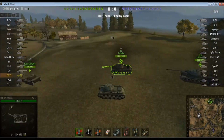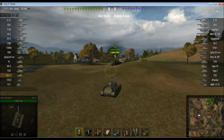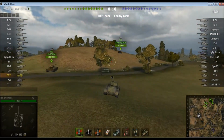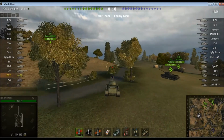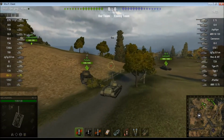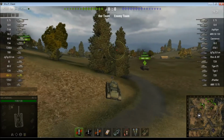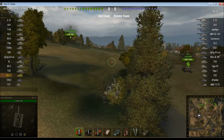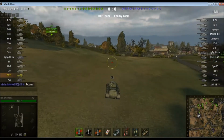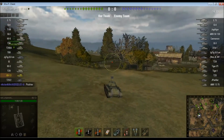Now, this is an encounter game, I should also mention, so there is the central capture point at E4. So, I'm just pondering what I'm actually going to do this game. I don't want to go to any of my regular spots, because they would benefit from gun depression, which, as we've already established, is not this thing's forte. So instead I'm going to try going to the other side of the map, and try and give some support to the guys over here.